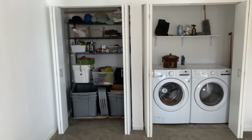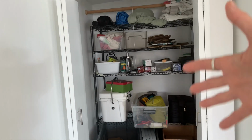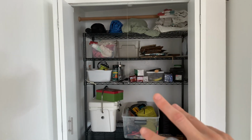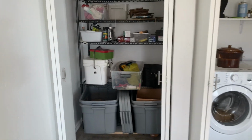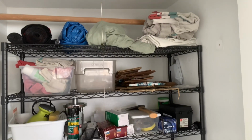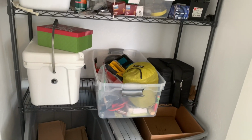So Murphy's not home right now, so I might have a hard time trying to purge any of his stuff. But I think what I might be able to do is put it in some categories and start to put it in bins. And then when he gets home, I can ask him about a few things. So I tried to start to go through what's in this closet and understand what it is so I could get some organization for it.